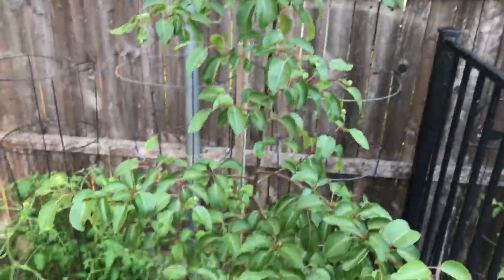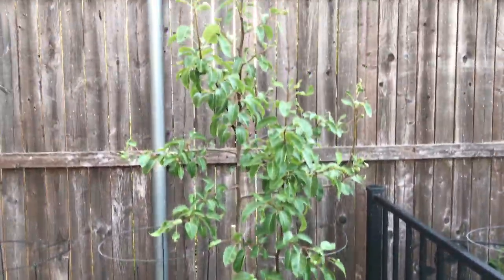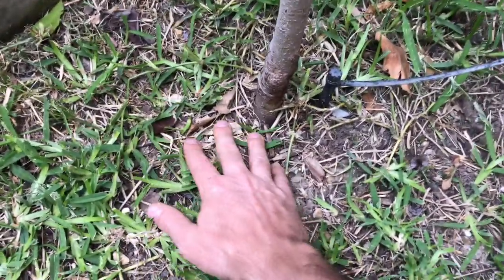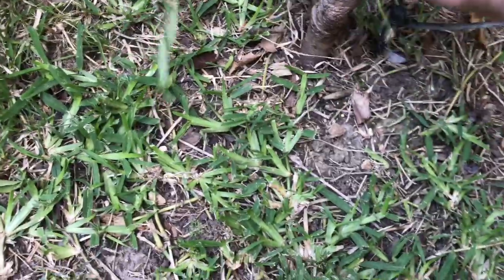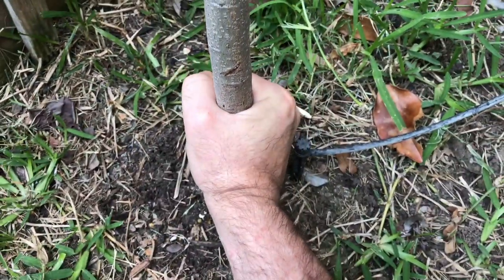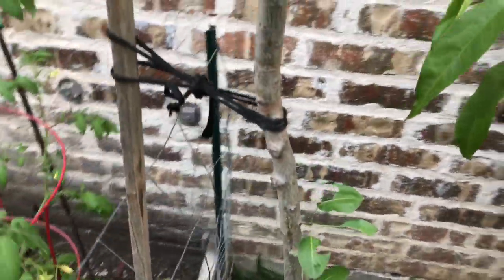Now let's go to the other side of the yard and look at the healthiest of all three trees. So once again, I wanted to do a voiceover on this part because of the dog barking. First and foremost, I do need to eliminate some of this grass that's growing around this fruit tree's base. Obviously, grass and other plants near the base will give it a problem. That being said, this base is actually a lot thicker and a lot taller. Look at the height of this pear tree at only 46 months.